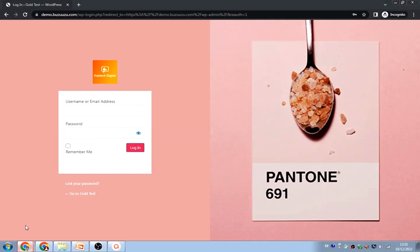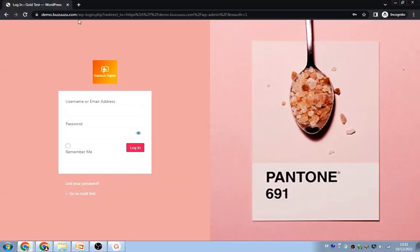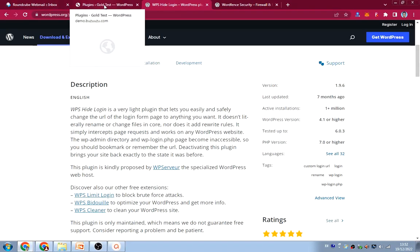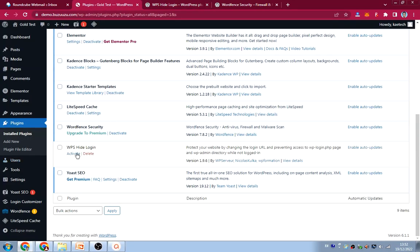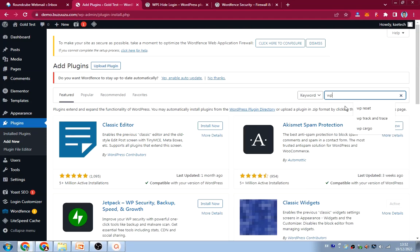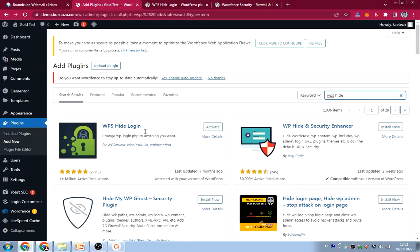Now what WPS Hide Login does is it helps you change this login over here to your own customized login. So first of all, we're going to go to the backend over there, install the plugin, and then use it. Now I've already installed it, but if you want to install it, you can go to add new over here, and then you search for WPS Hide Login. Now this is the plugin that we're going to install. So just click on install over here, and then click on activate to activate it.